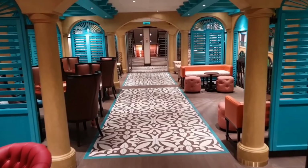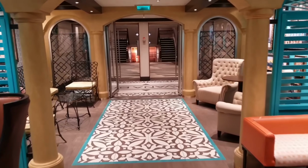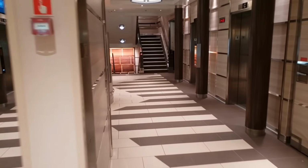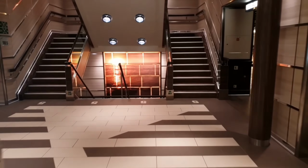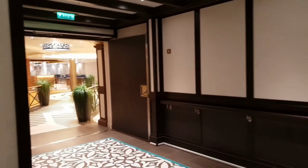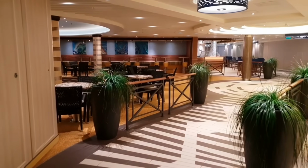So here we go now from the very back of deck 5 all the way to the front of the ship, from aft to forward. You'll see how the tiles change color here a little bit, you notice the area change. Basically they call this upper promenade. And then here we are in Ocean Plaza.